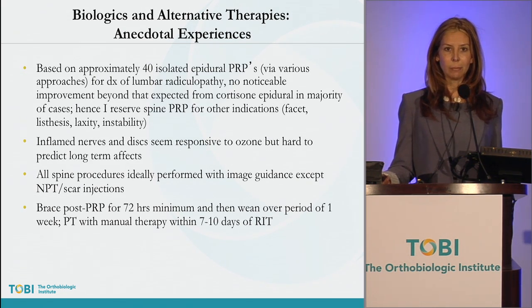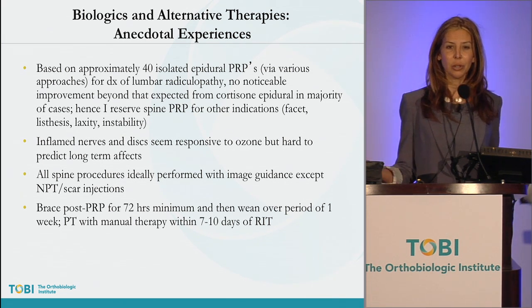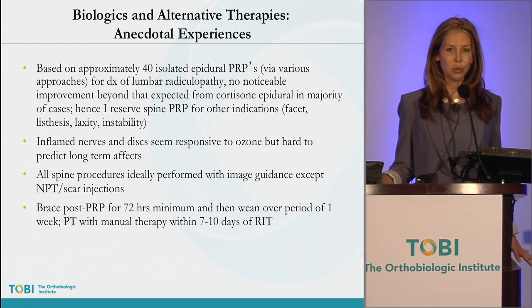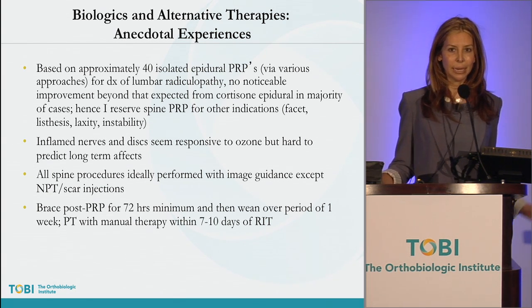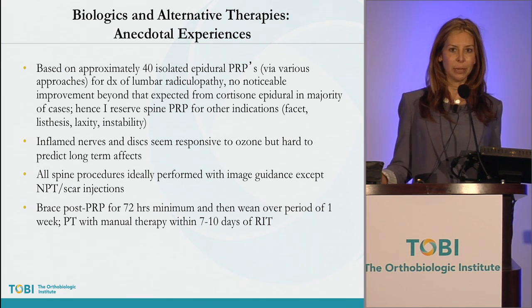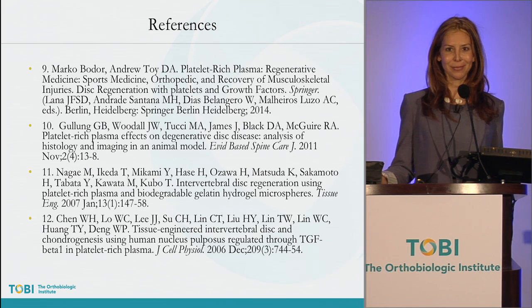And then just anecdotally, I wanted to mention I have not been blown away with PRP epidurally. I'm not sure if any other interventionalist has had that experience. So I usually do not resort to PRP as my first line treatment for someone who comes in with a simple radiculopathy. I'd resort to ozone. And just bracing for those patients who have instability after PRP is extremely important. And these are all the references.